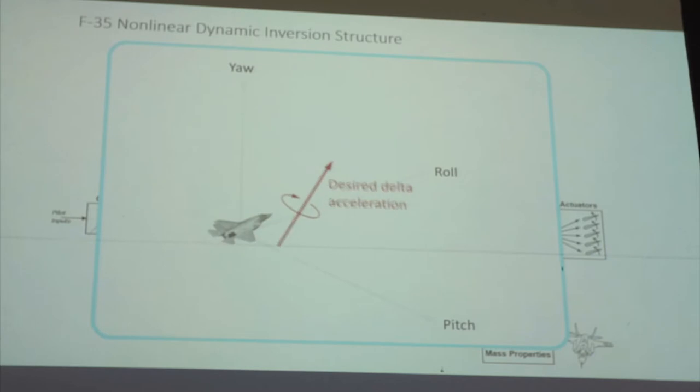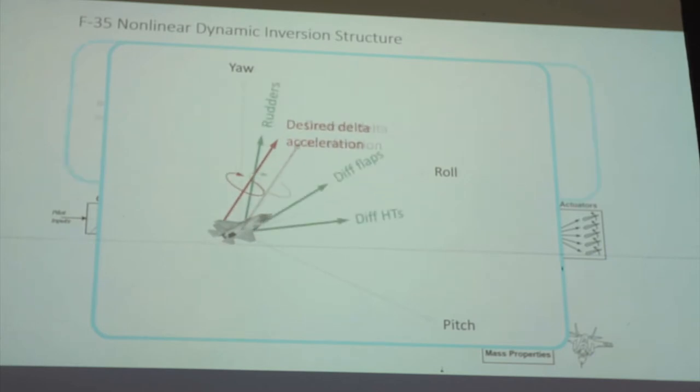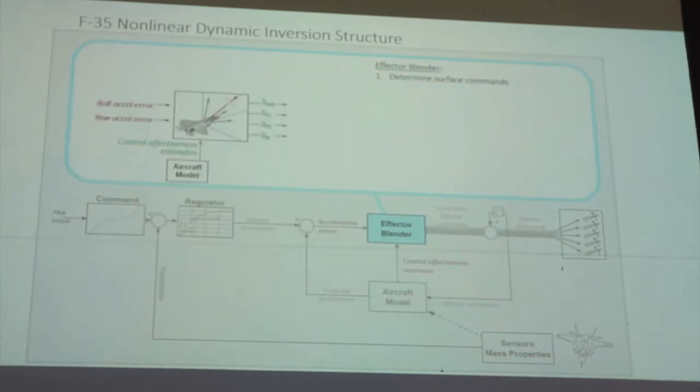What it's trying to do is find the best solution given its understanding of the airplane. And you see there what it does, and those values that are coming out, those are actually changes to control surfaces. They're not absolute control surface positions. Basically it says, I have this much error in roll acceleration and yaw acceleration. I want to move the surfaces from wherever they're at in a certain direction, a certain amount. And of course, it gets more complicated than that. In the perfect situation, the commands just go through to the airplane.